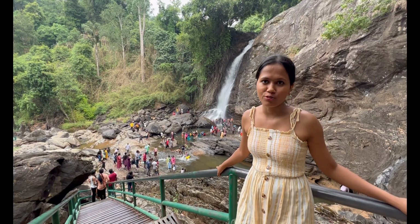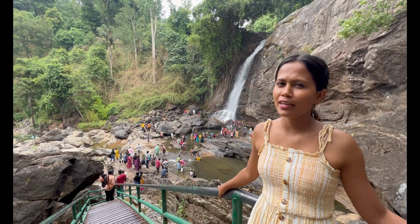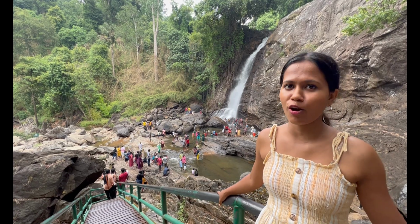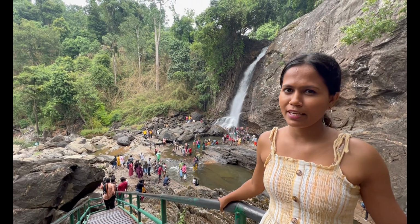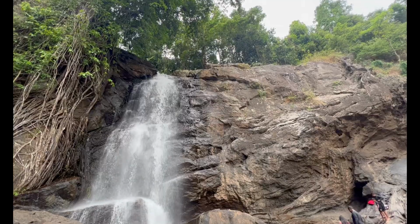Finally, I have reached Shwetha waterfall here. The place is very beautiful. There is somewhat enough water in the waterfall, and the place is surrounded by rocks. So the place is very spectacular, but it is crowded by so many people.